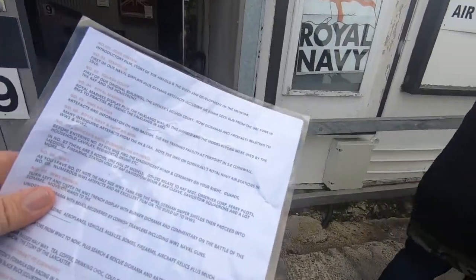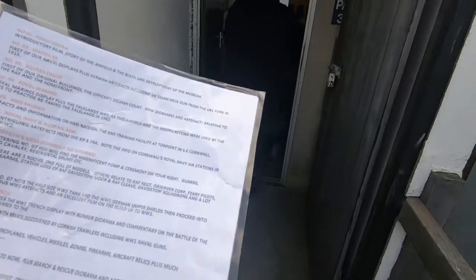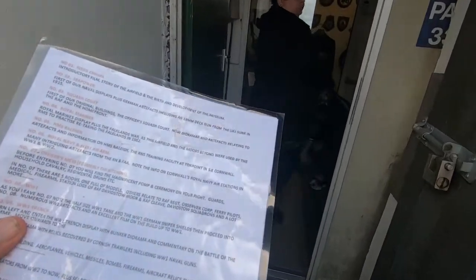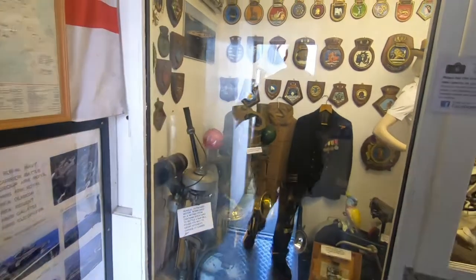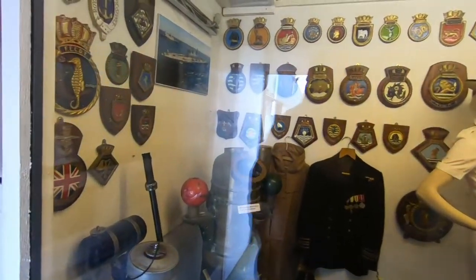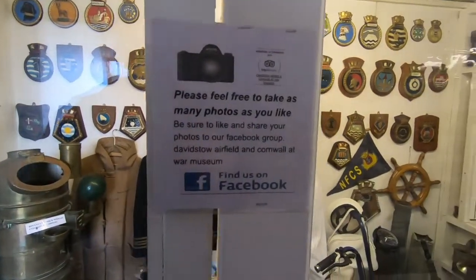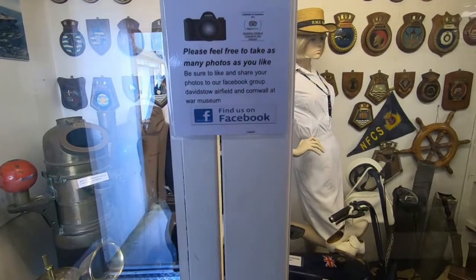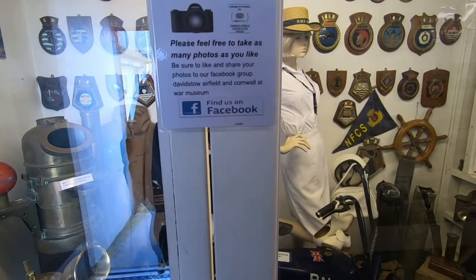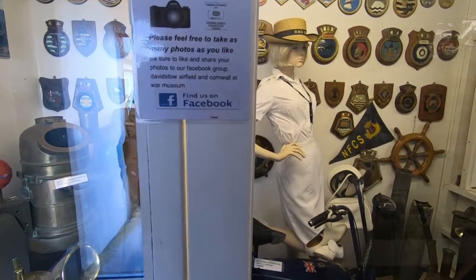Many intriguing artifacts from Royal Navy and FAA. Note the info on Cornwall's Royal Navy air stations in World War One and World War Two. That's nice. Feel free to take as many photos as you like. Be sure to like and share your photos to our Facebook group, Davidstow Airfield and Cornwall At War Museum.